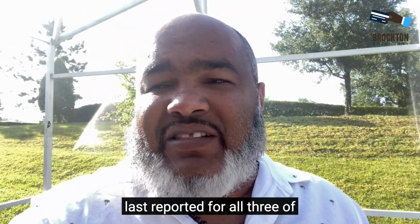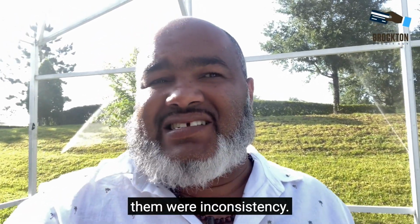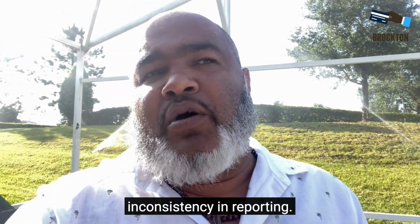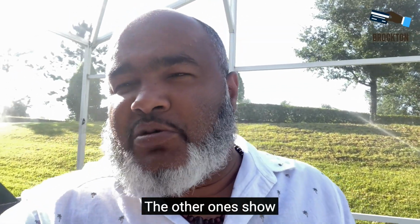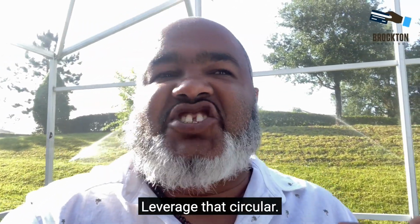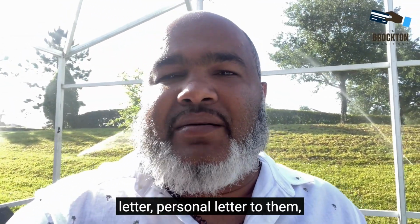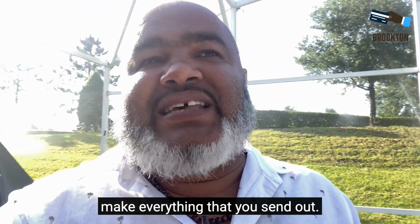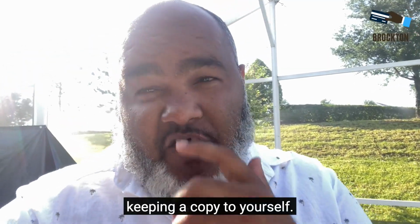Probably the date of last reported for all three of them was inconsistent, right? There's multiple inaccurate information. There were multiple inconsistencies in reporting. One credit bureau showed that you were late in February. The other one showed that you were okay. Leverage that, circle it, and write a nice, personal letter to them. Make a copy for yourself of everything that you send out. You've got to make sure you keep a copy for yourself, right?